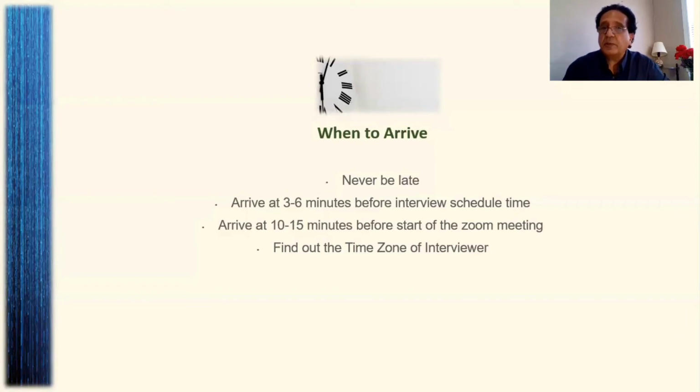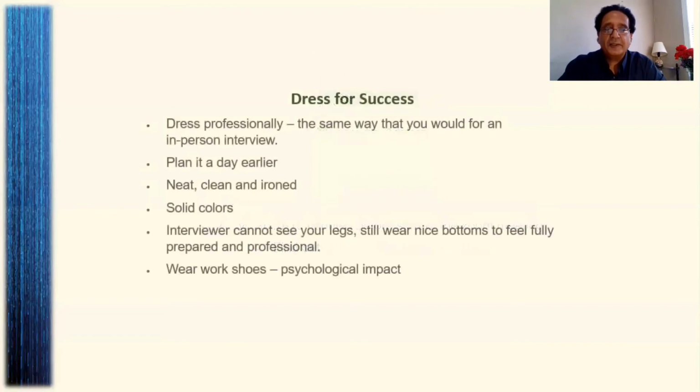Find out the time zone of the interviewer. It's very important, because we are working remotely and globally. Who knows where the employer is, right? If they are in a different region, in a different country, try to find out what time it is. It doesn't look nice when you start your interview by saying "Good morning," and maybe it's not morning at their place. The employer may be sitting where it is afternoon or evening. Although your gestures are very good and welcoming, find out whether it is morning there. These small things make a big difference.